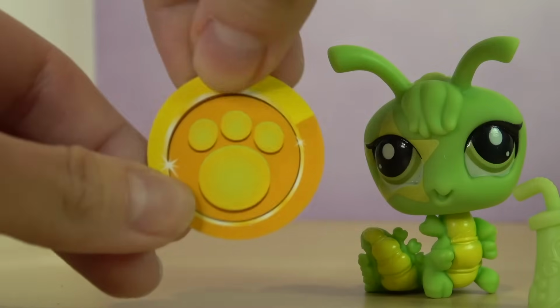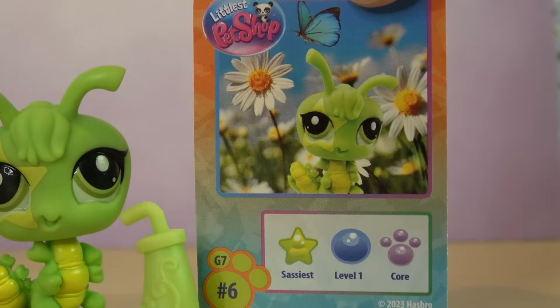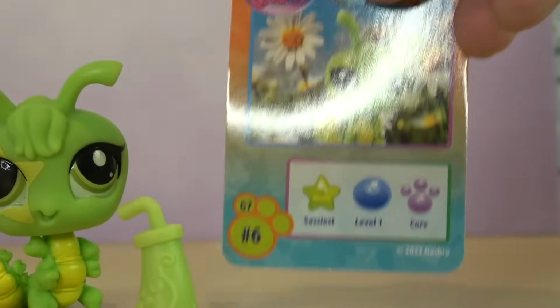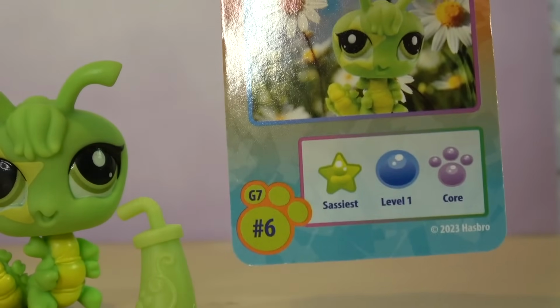And here's what it looks like on the back as well. And of course, we can't forget the trading cards. This is really well done. I love how shiny this is for one. It's like laminated. It shows you the stats of the pets and what number pet it is.